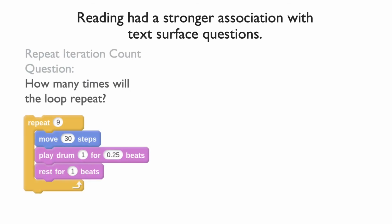First, students were shown a loop and asked to identify the number of times the loop will repeat. And this question is a text surface question because all the students really need to do to answer this question correctly is to read off the yellow block. And I'll refer to this question as the repeat iteration count question.